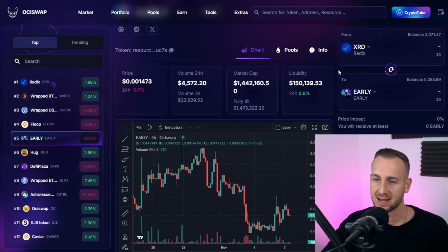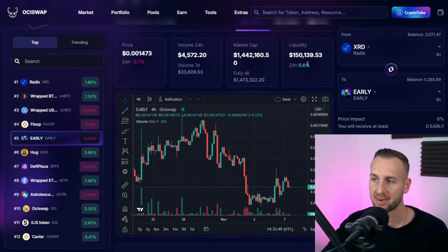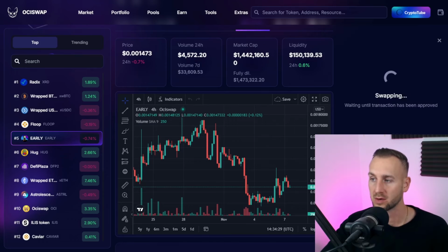From this, you can now see you've got all the information, a trading view page. You can see the market cap and depth of liquidity for this various meme coin. And on the right hand side, you can swap between assets into this token. You can swap from a wide variety of different assets. Select the asset, how much you wish to swap. And if you're happy with things, you can click on the swap tokens button. And what this is going to do now is prompt you within your mobile application to complete the swap.